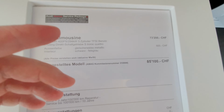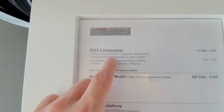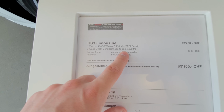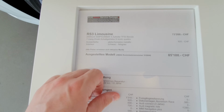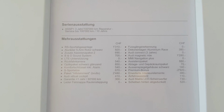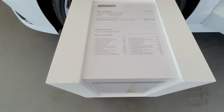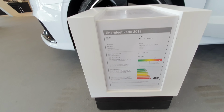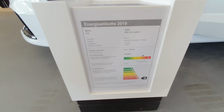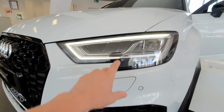You can see here, for example, the RS3 limousine or sedan, the way you want to call it, 2.5 liter 5-cylinder petrol, 7-gear S tronic, Quattro. The price is 85,100 francs, dollars, euro, it's around 80,000 euro. Here are the options. If you're interested, you can pause the video and check it out. Here, again, some information about the car, the consumption and all that stuff, so you can pause the video and check it out.